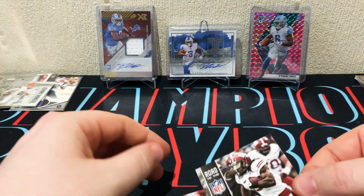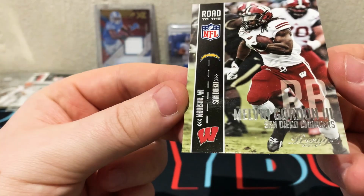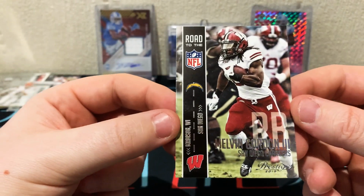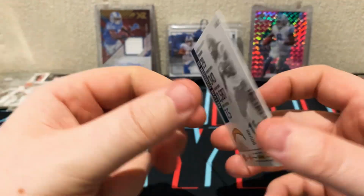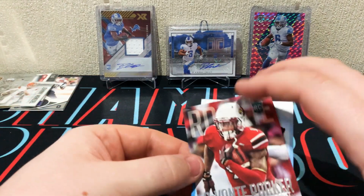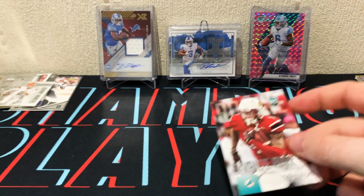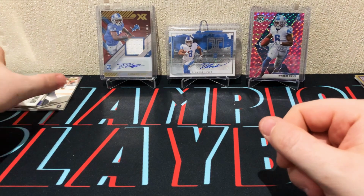And we've got a Road to the NFL. What's that? Road to the NFL. Melvin Gordon. Wisconsin to San Diego. They're pretty cool. That's a cool insert. And finally, we have got a Devontae Parker rookie card. So there we go. That is the hobby pack opening.